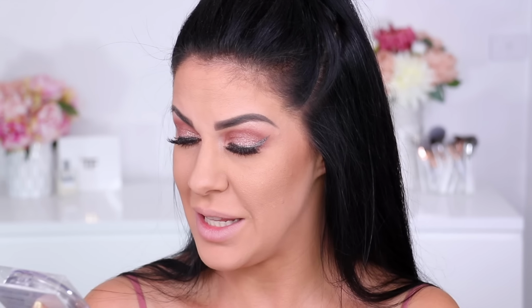For blush, I've got one from Flower. This is Drew Barrymore's brand. It's an affordable drugstore brand. This is one of their Flower Pots powder blushes. So many people recommended this to me, so I picked one up. I also have a highlighter from here to test. Again, a product that so many of you recommended.